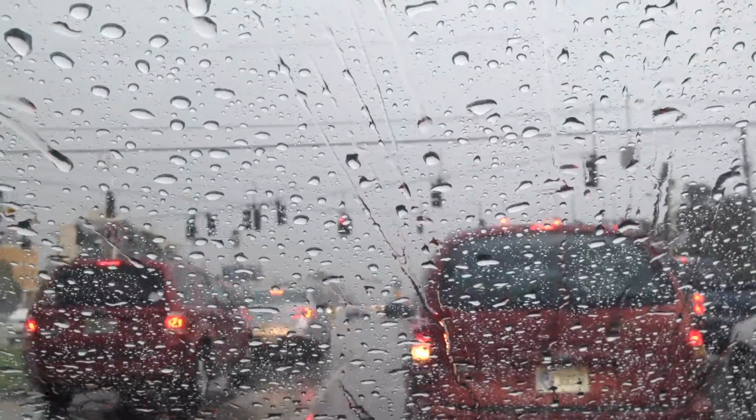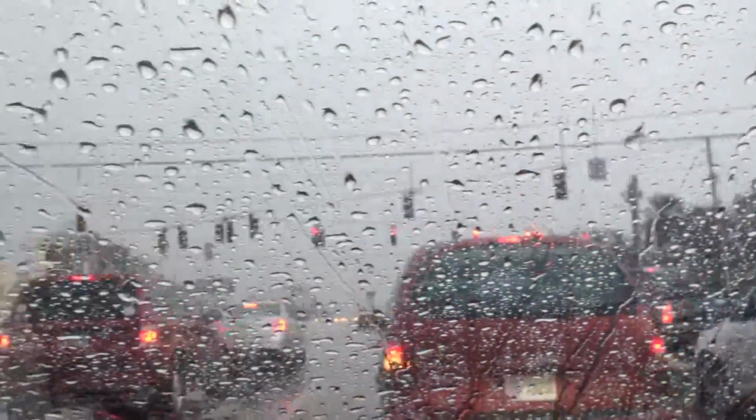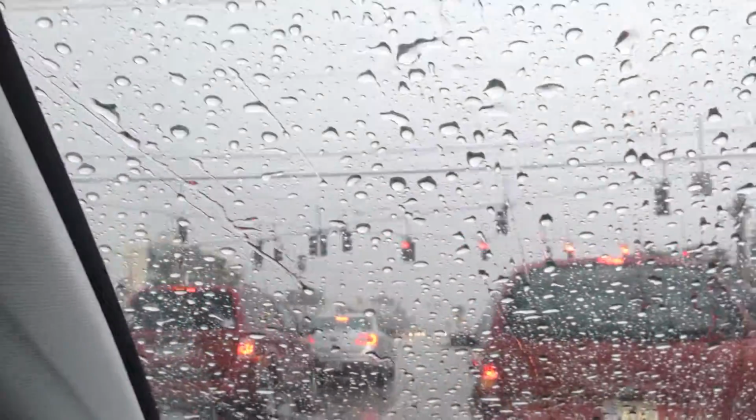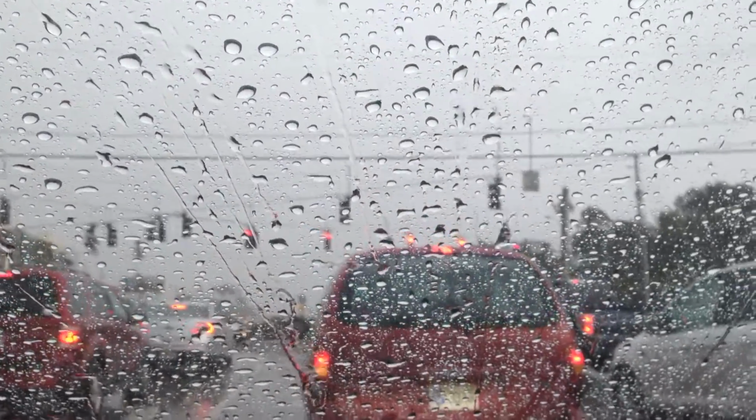Hey YouTube! I decided to go to Typhoon Lagoon for the first time since 1989 when it first opened. And of course, my luck, I would pick a day when there's a thunderstorm. But it's Florida, so it'll probably pass. And maybe there'll be fewer people in the park by then.